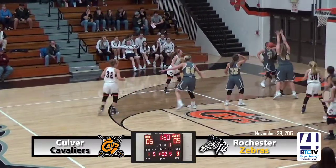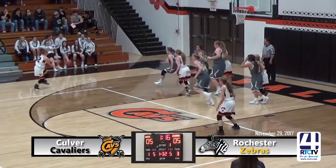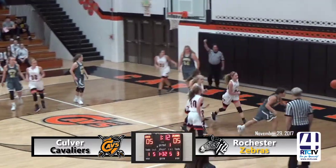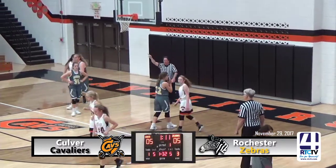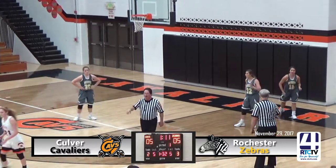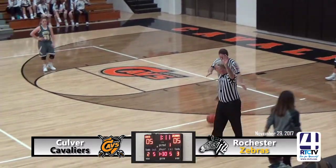Eckright has her pass knocked away, but right to the hands of the Lady Cavs. The shot is no good. The offensive rebound of the Lady Cavs kicks it out to Hayes. Her three, no good. Good block out by Weathers, and I believe Shedrow is going to climb the back of Sierra Weathers. It'll go back to Rochester with 71 seconds to play in the first quarter. That is on Shedrow, her first, team second.